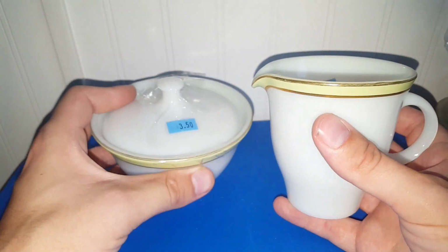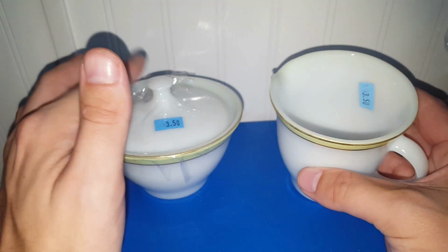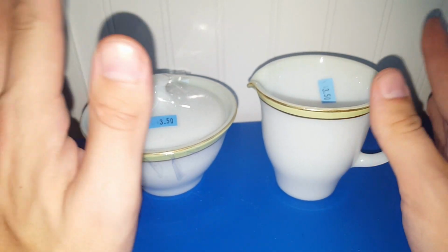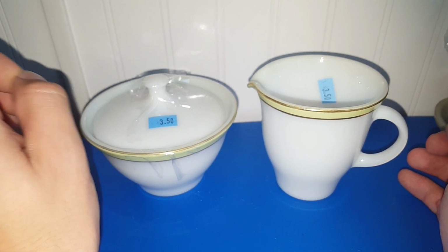I mean, I would have bought that had that been at an antique shop or at another thrift store, because I think just for the two of these, and the fact that this has the lid, I should have no problem getting $40 to $45 just for these two pieces here. That's why I only grabbed the creamer and the sugar.